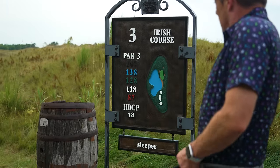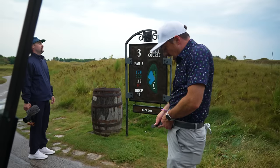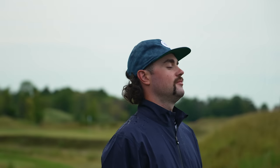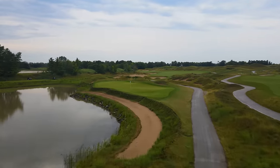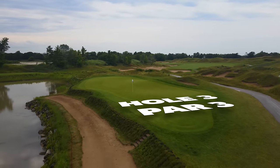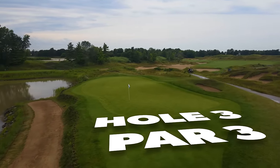We got the sleeper. This one's called the sleeper, and what Pete Dye loves to do is trick you, lull you into a false sense of security. You think it's a little poke. That's a really undulating green up there, and if you're short of it, you're dead. Dead meat. Difference between a 3 and a 5.